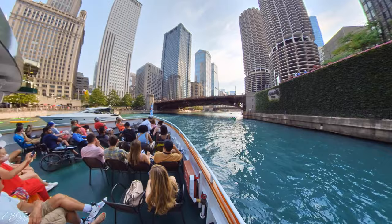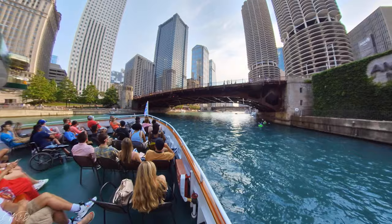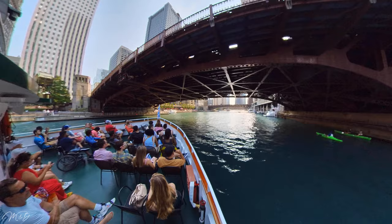But that Riverwalk is new. It was built from about 2006 to 2016. The lead designer was Carol Ross Barney and Associates. And the reason that it's new is because for most of the life of the city of Chicago, this river was a stinky, dirty body of water and nobody wanted to get near it, and they didn't. But it's been cleaned up a lot.